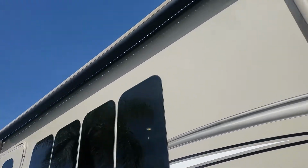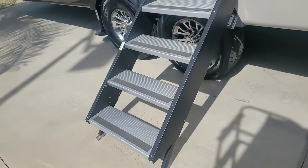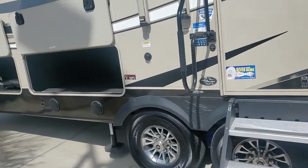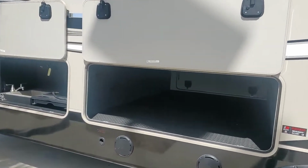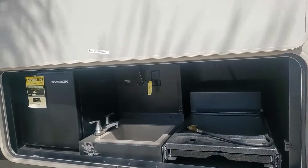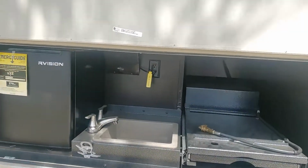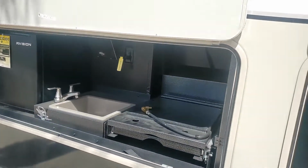You have two electric awnings, both equipped with LED lights. The MoreRide zero gravity version of their step above step system. Pass-through storage on the back. Outdoor kitchen. I know it's set up for the griddle. I'm going to see if it comes with it. I have to double check on this one. It might come with a voucher to get it.